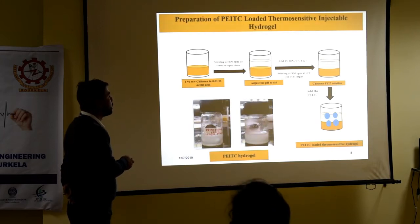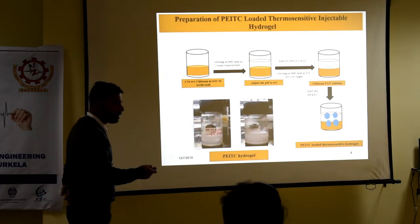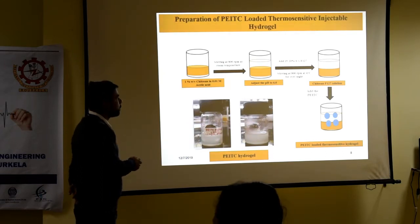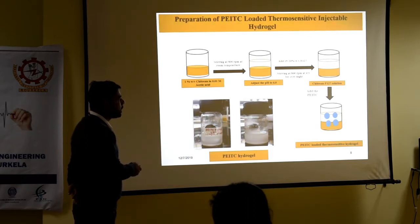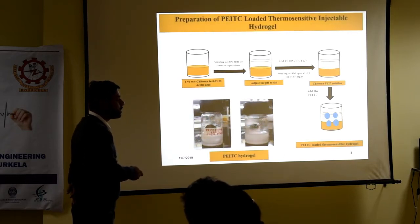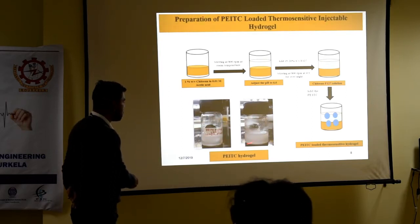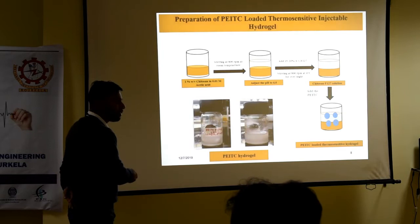Then I add 15 to 20% pluronics, and we found that 20% pluronics has better mechanical strength and good gelling conditions. After that, I add the ITC, and in this condition we have to maintain 4 degrees and keep the ITC at 4 degrees. And this is the overview of the ITC hydrogels.